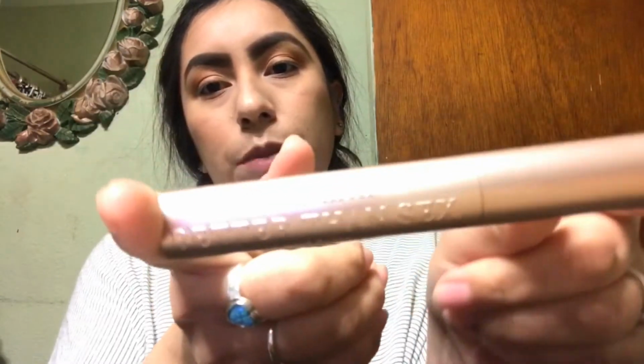Okay guys, the next item in my box is the Better Than Sex Too Faced Mascara. That is what the packaging looks like, and it's pretty heavy. I have tried this mascara one time when my cousin did my makeup, and I did like it. My favorite is, which one is it? Roller Lash by Benefit.